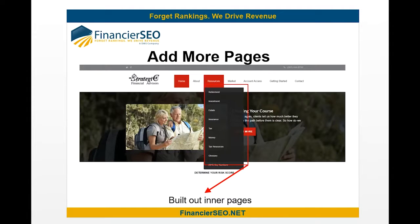Now, here's an example. This is one of the websites I talked about before, Strategic Financial Advisors. You can see here under the Resources tab on their top navigation, they have subpages for each of the different areas that they focus on. So retirement, investment, estate planning, insurance, and so forth. You want to make sure that you're building out these inner pages. Not only does it provide more content on your website, which is something Google and really all of the search engines like for top ranked sites, but it also positions you as more of an expert in your area. And it's a great way to target different clients with different needs.